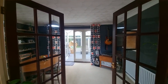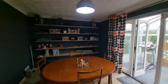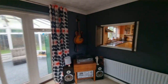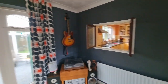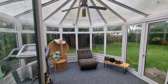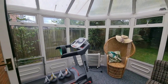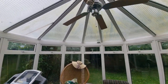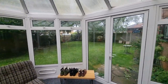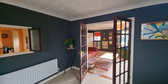So we'll head through the double doors into the dining room. French doors opening out to the conservatory. There's a serving hatch through to the kitchen. Good sized room. So we'll head through to the conservatory. So that's a UPVC double glazed conservatory with a ceiling fan and lights. So that's two reception rooms and conservatory.